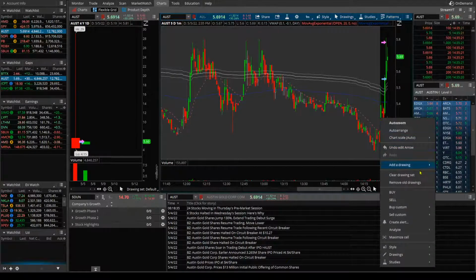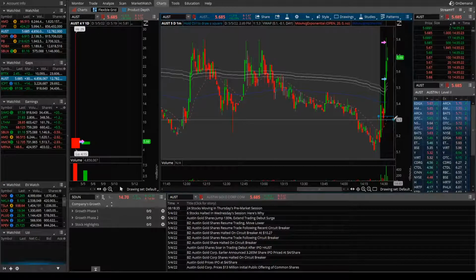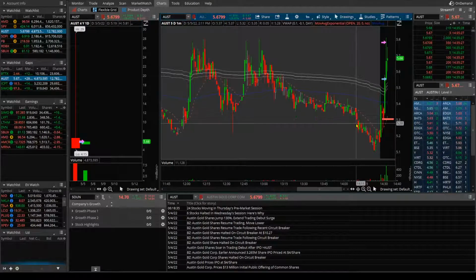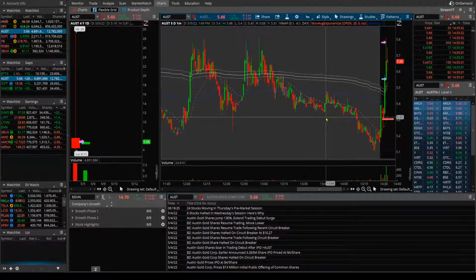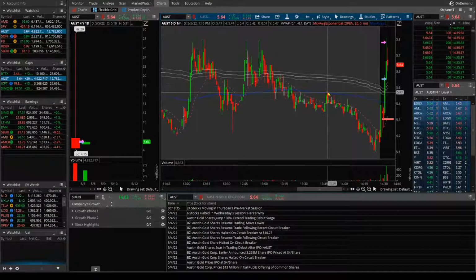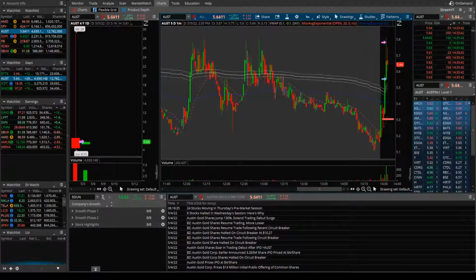So let me just put my stop there. That's where the stop will be. I'll have a look at the other one in a minute. I'm just paying attention to this one. It's extremely volatile at the moment, so anything can happen.